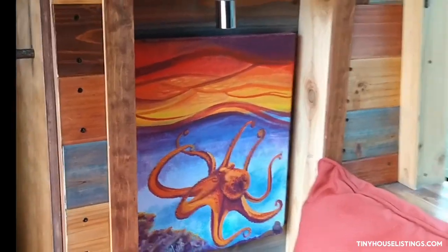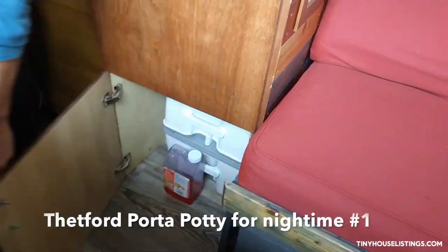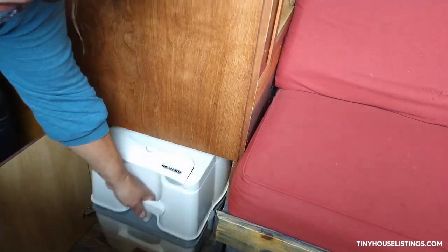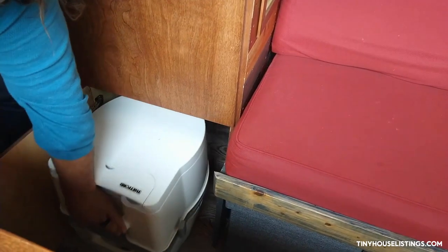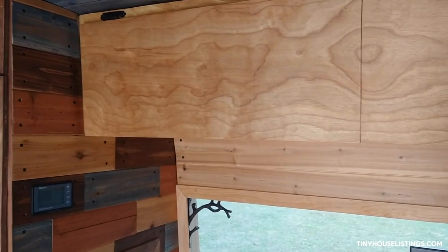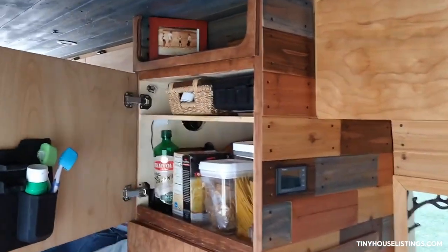Underneath the cabinet, we have a Thetford porta potty. We can pull it out anytime we want to use it. We usually pull it out and keep it out at night, and then it stores in the cabinet very nicely. No smells, no mess. It's a very nice toilet. In our pantry, very, very deep cabinets.